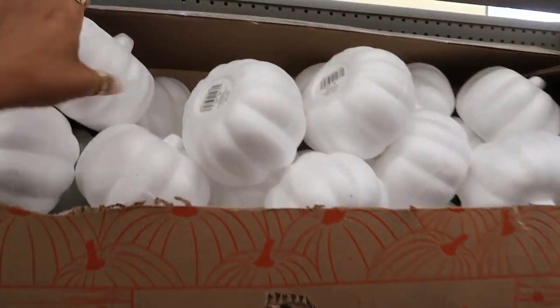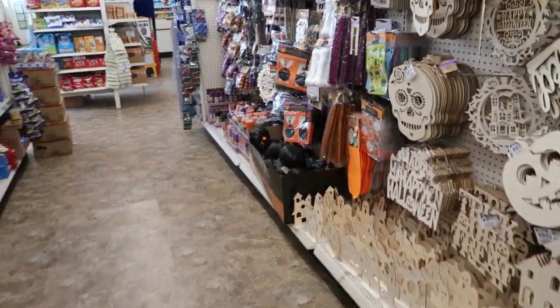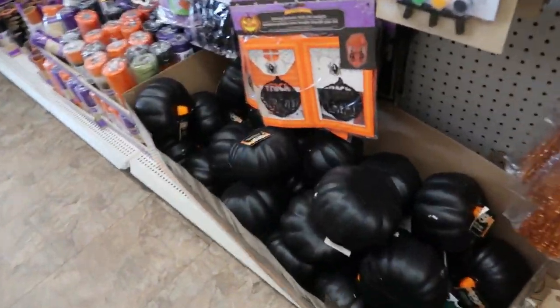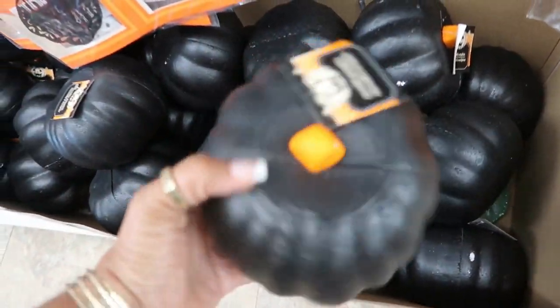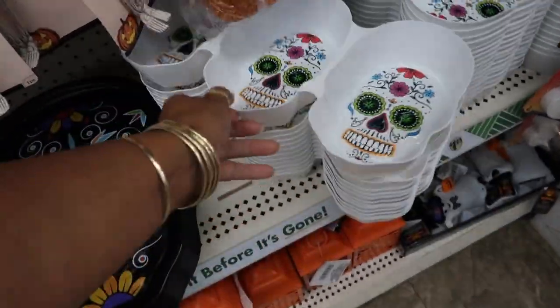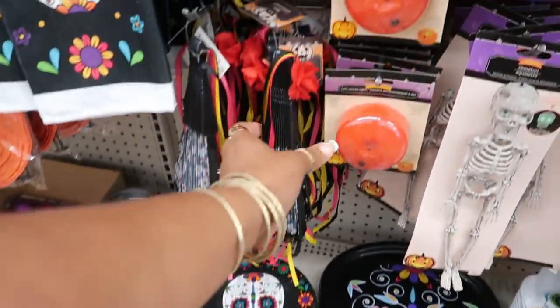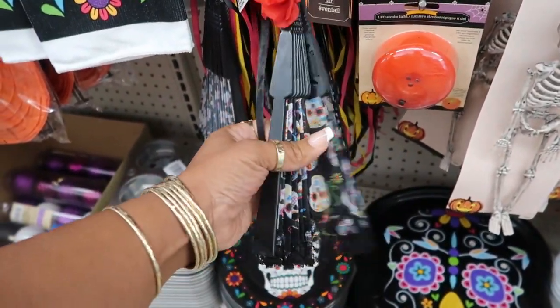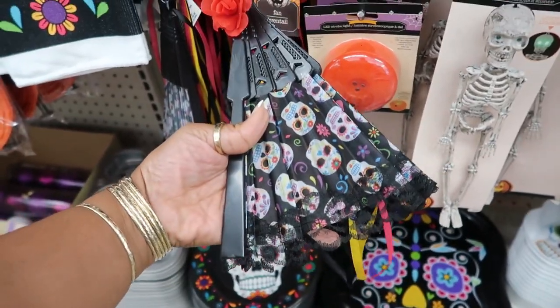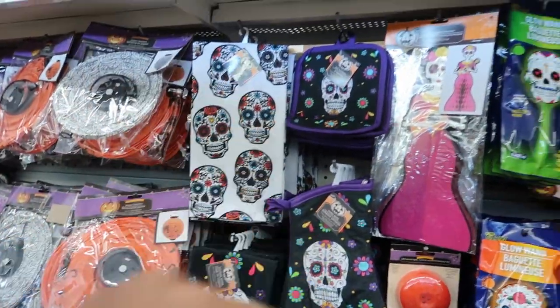You got the white carving pumpkins right here, the orange ones. Oh look, they even have some black ones. I don't think I've ever seen the black one. That's the first for me. Okay. You got these bowls. A little plate. Look at that. I like those. Here's a fan. The skeleton face and the lace on the bottom. Towels and oven mitts.